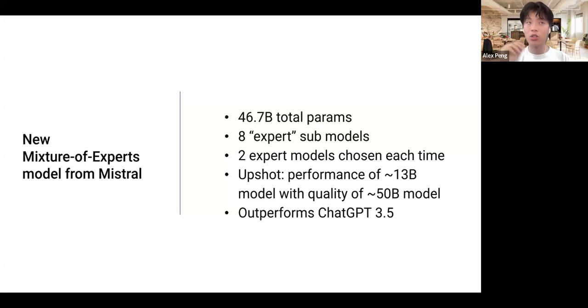And the total parameter count of those submodels is something like 13 billion. And as we mentioned before, fewer parameters, better for performance, right? But in this case, we almost seem to get the best of both worlds, where we're getting performance and quality.